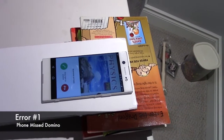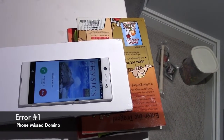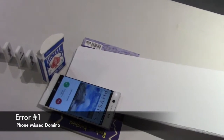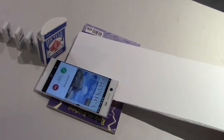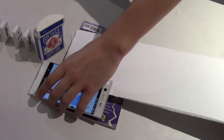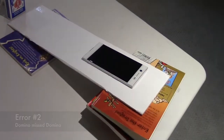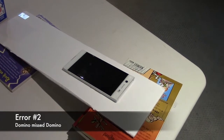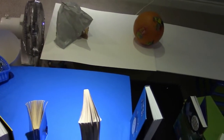This problem occurred because the phone missed the domino at the start. It's gonna move. This was solved by making the incline steeper, increasing the potential energy to convert it to more gravitational kinetic energy. Can't even get past step 1. With this problem, the domino didn't hit the other domino ahead. This was solved by moving the previous 2 dominoes more to the left to allow more contact and more chance to get the other one started.